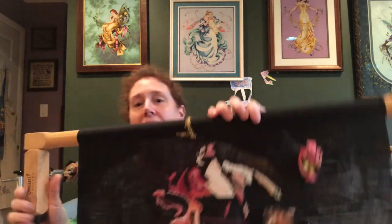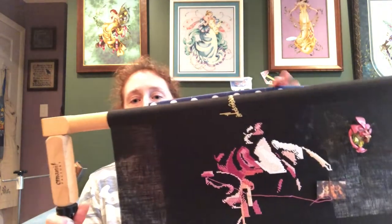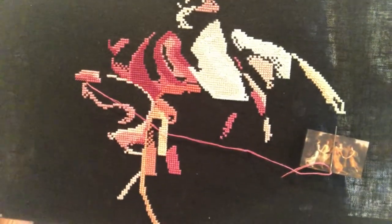I got her started way back in the day, and then she sat for more than a decade. Well, now my eyes aren't so good, so black fabric is not as easy as it once was. But there we go, that's better. It is beautiful, and it is totally worth it.